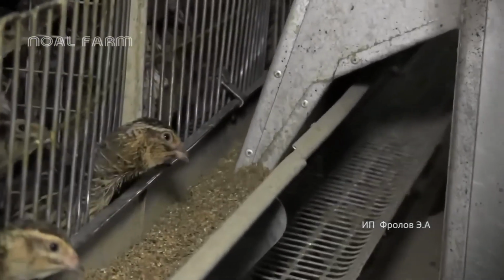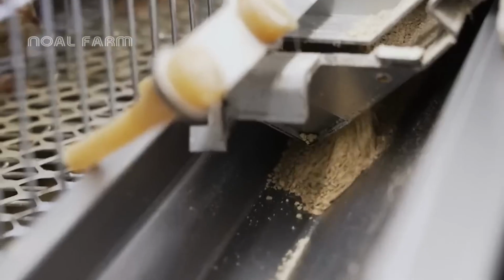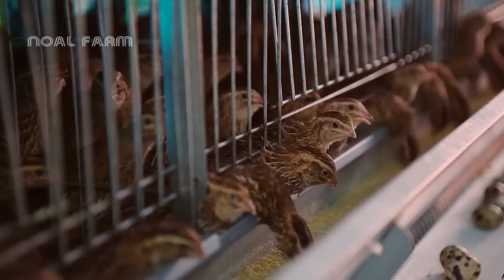Three to 4 times a day. Automatic feeders are installed in the rearing cages to provide a continuous and even supply of food. The feeding frequency can vary depending on the developmental stage of the quails.